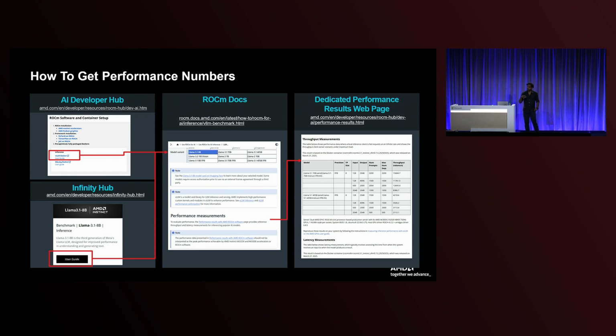Again, this has been a very good tool for customers, because now they can just say, I'm on ROCm, I want to run DeepSeek, and what would I get on an Azure MI300X? It should be a straightforward mapping to see what the performance would be.